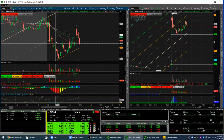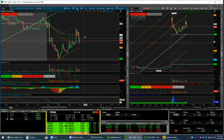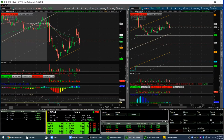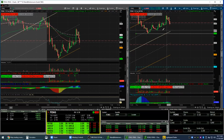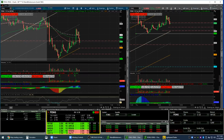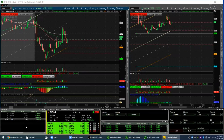So we have this rollover move. We've gone up, and what I think we could see now is a little bounce back up, and then the market will try to roll one more time. So I might try to press in another short, like around somewhere in this 232 price, and see if we can get the move to maybe fade, break down to 218. We have yet to even touch the 223 mark. Just added another 200 shares short on FENG.